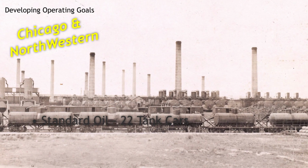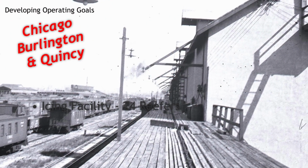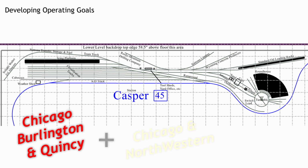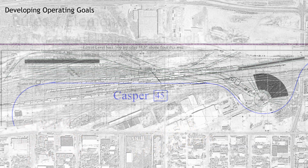Now in reality, those tank cars were on the Chicago and Northwestern Railroad, while the reefers were on the Chicago, Burlington, and Quincy, but modeler's license, driven by space constraints, meant I combined the two railroads into one physical plant dominated by the Burlington in the Casper model.